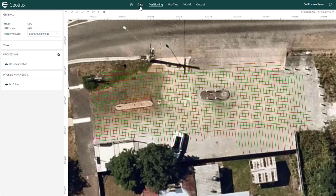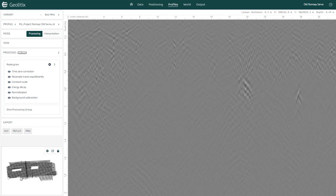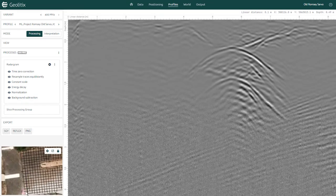So let's just talk about the individual pass data and what you see. I've applied some processes to the data, and then let's just load up one of the traces. I know there was a big reflection on these traces just here. If you look at this white dot, which is just here, what you're looking at here is the vertical slice of ground as the GPR passes over it. On the left here, this left-hand scale is depth, and on the x-axis we've got linear distance. You can see this white dot overlaid on this pass.